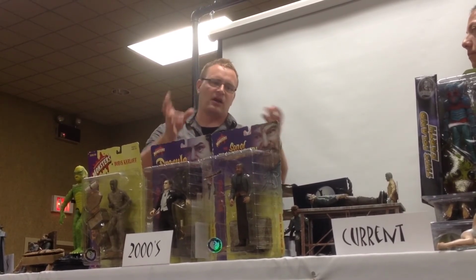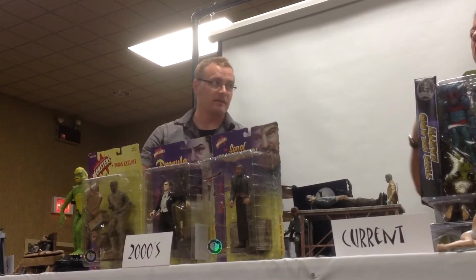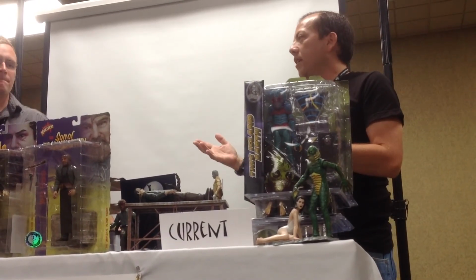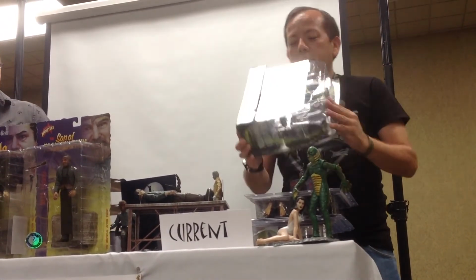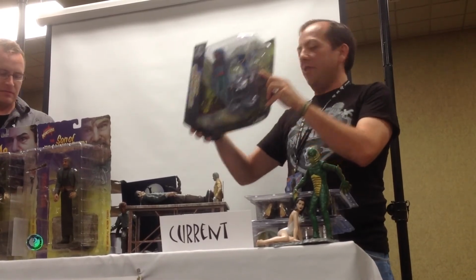So they would make a Frankenstein just in a single package, and then they would make a deluxe Frankenstein. They do a regular blister pack on some of them with just maybe an accessory or something like that, whereas you have the larger scale one with whole dioramas and extra things, more accessories, stuff like that.